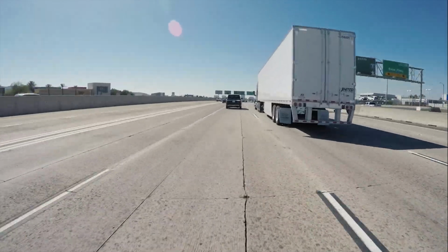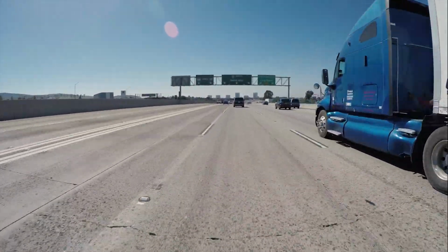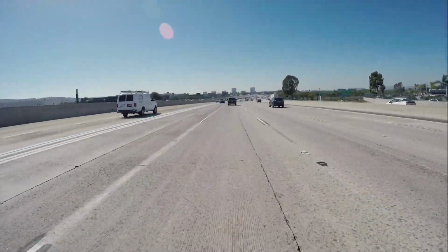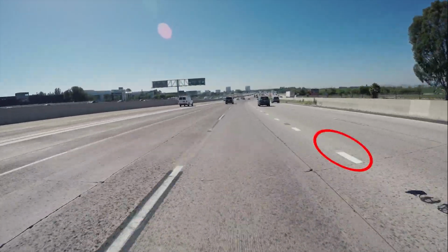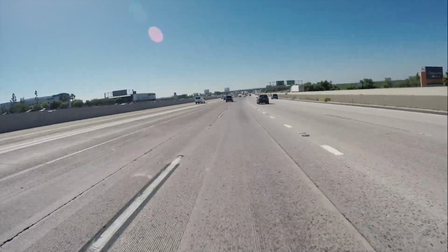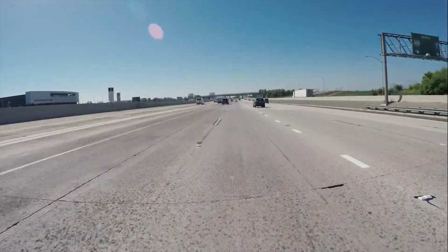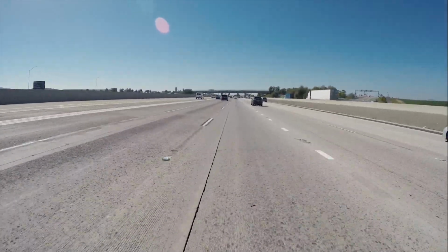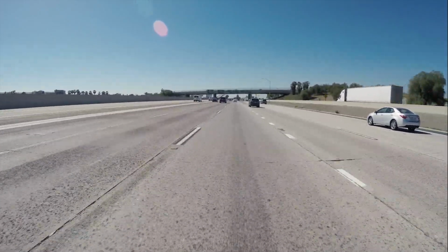So I'm going to make one around him. Signal, blind spot check, signal off. Move over to the left side of the lane so there's no wind buffeting going on there, and then move back to the right side. You can see this special line on the right here separating 405 traffic from 5 traffic. I'm staying in the lane I want to be in to make my exit after we get up here about another mile or so. So left wheel track position's good, all's good all around.